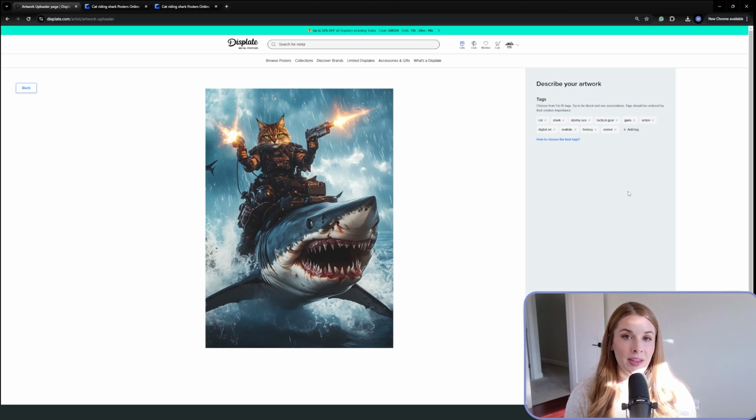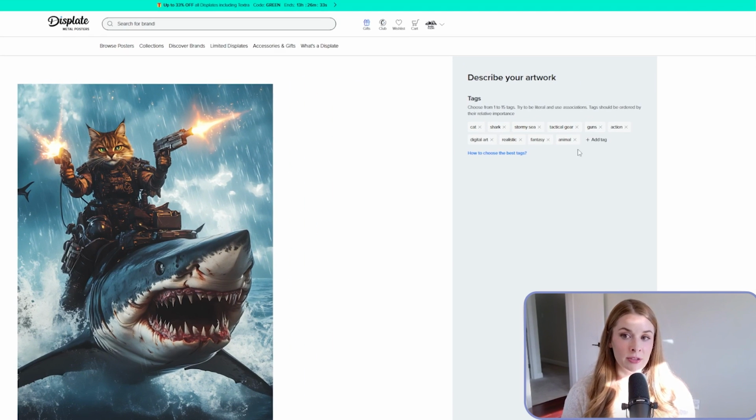Now here is the tag page. So if you sell on Etsy or a similar platform, you know that tags are incredibly important. And basically my point in saying this is that if you have power over your listing in any way, I highly recommend that you take it. So you can add up to 15 tags for each design. So there's obviously not 15 tags here, but it came up with 10 tags for me here. So again, I always make sure that they are relevant, and then I want to max out and add as many tags as I can.